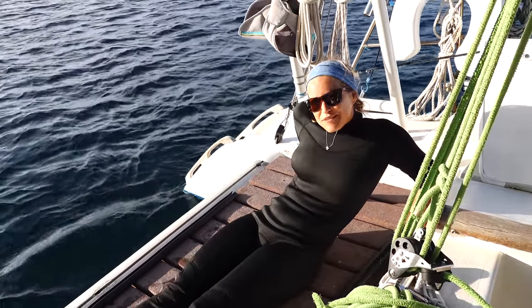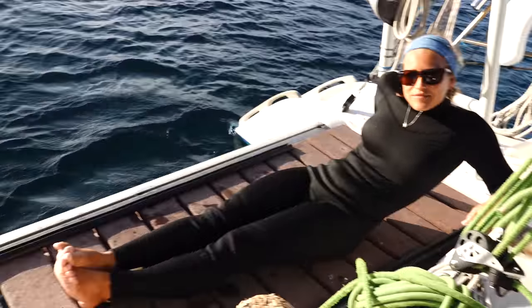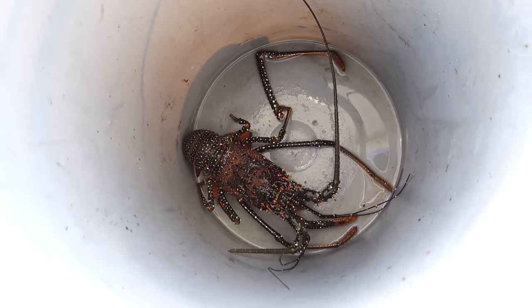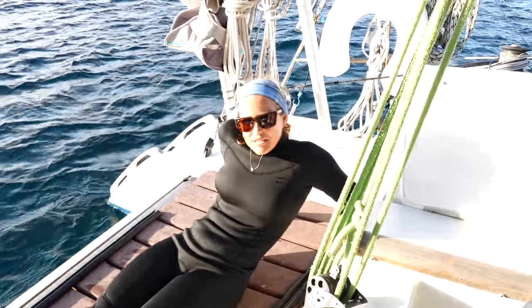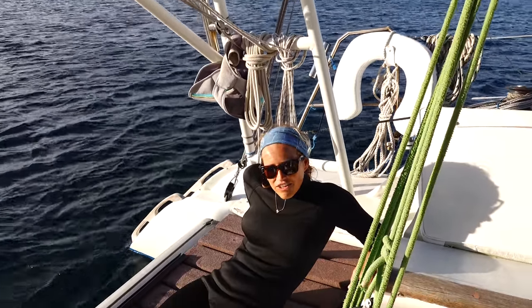Exhausted. We were in the water for like 4 hours. We got one lobster. We saw a bunch, but so many were so small, and so many were in deep, deep, deep holes that go on forever. So if you don't get it right away, then it's gone. Not to make any excuses, but we need a snare. I think that's the tool that we're missing to get some of these lobster.